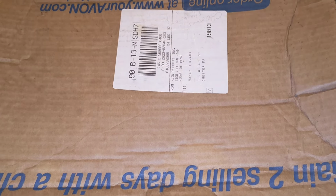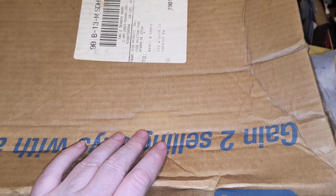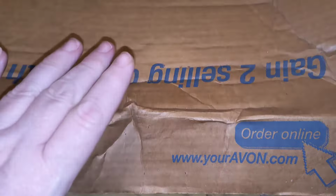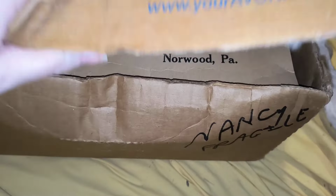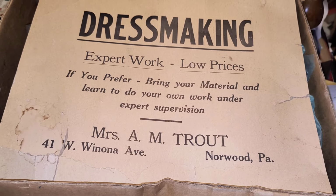Hi guys, it's time to sort through another box of stuff. Now that one says Christmas flea market stuff, but I don't think that's what this is. I'm pretty sure that's not what this is. So, let's take a look. Ta-da! I'm betting a lot of this stuff is older stuff.